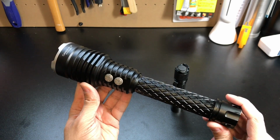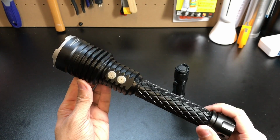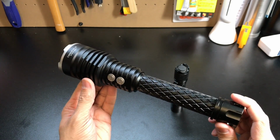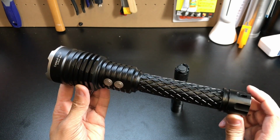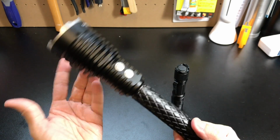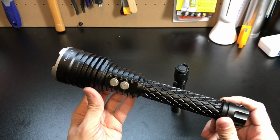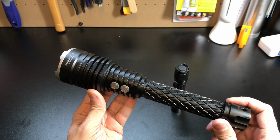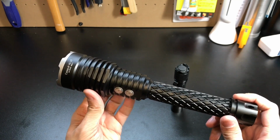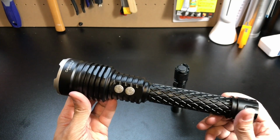So if you're searching for things or if you need to see things before they get to you, so people like police officers, security officers, search and rescue, military, or just anybody that owns maybe a large plot of land, or if you just want a really awesome flashlight that lights up a long way, then this is a great light for you.